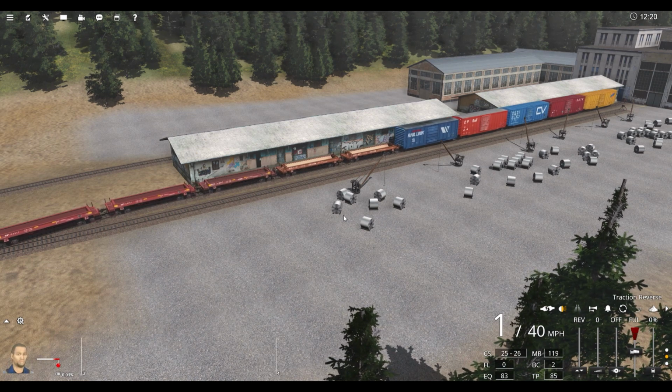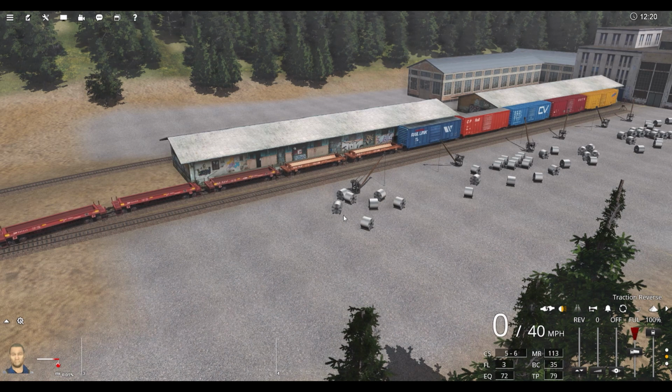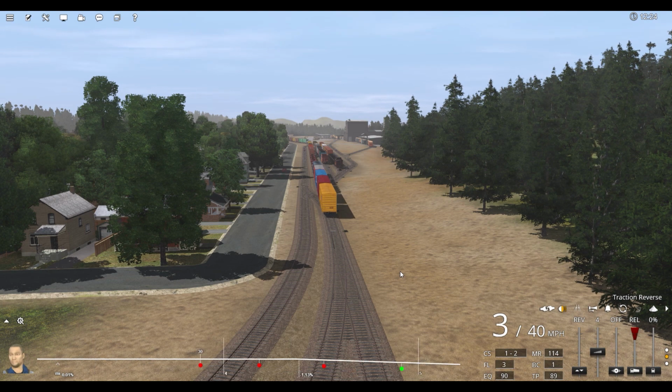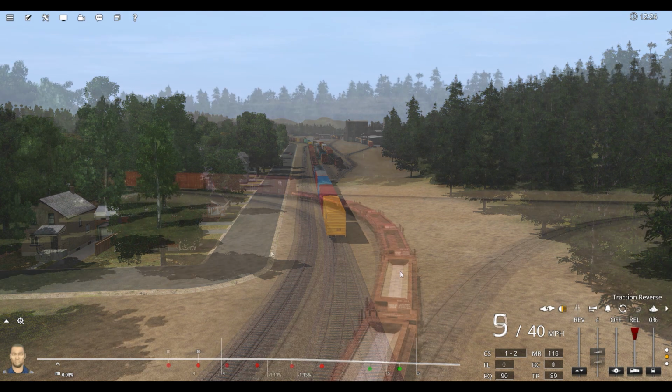Nice and slow is the name of the day. All right, now we've already got that cut out of the way, and we are now going to get ready to punch this back on the Y and get it stored for now so we can get around it. This is also where we start doing the set outs at the furniture mill as well. We don't just pick up cars here, we also have something set out.